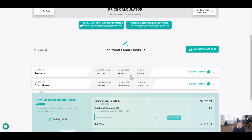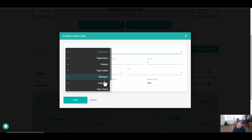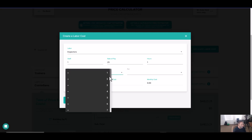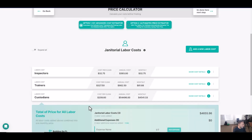Okay? So we have our frontline custodians, we have trainers, and then lastly, as a bare minimum, I have inspectors. Because we inspect what we expect, right? So we'll go ahead and add that here. And I do a minimum of 1 hour once a month. You may want to do that more frequently for a restaurant. And then we click save.